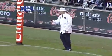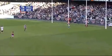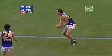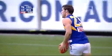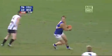Collingwood by 13. So Collingwood, their biggest lead of the match. Paul Shaw did it brilliantly. Got a bad bounce. Allowed Glass to come in. So Glass now is able to buy himself some time. Kick across the goal face. It's okay. Mark taken by Chick.